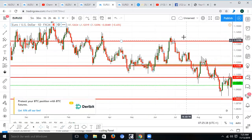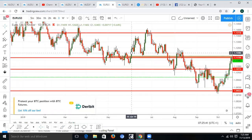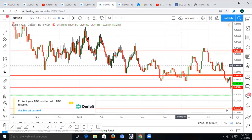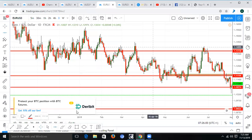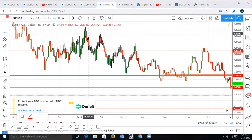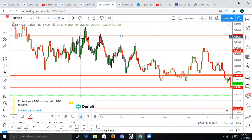Look at this zone. Look at this zone. It's a zone that price touched and bounced back. If I carry this thing and cross here, to know if this is a zone, just click. Look at touches.